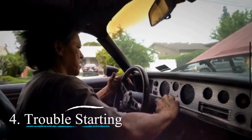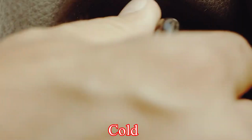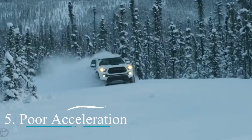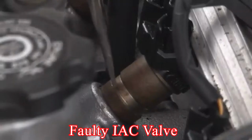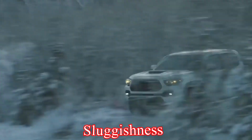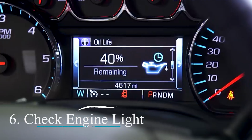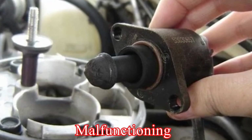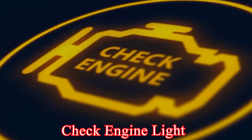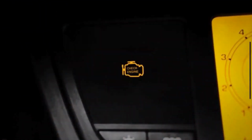4. Trouble starting. A bad IAC valve can make it harder to start your car, especially when cold. 5. Poor acceleration. In some cases, a faulty IAC valve can also affect your car's acceleration performance. You may notice hesitation or sluggishness when accelerating from a stop or at low speeds. 6. Check engine light. If the IAC valve is malfunctioning, it can trigger the check engine light to come on. This is because the engine control module, ECM, may have detected an abnormal idle speed, triggering a check engine light.